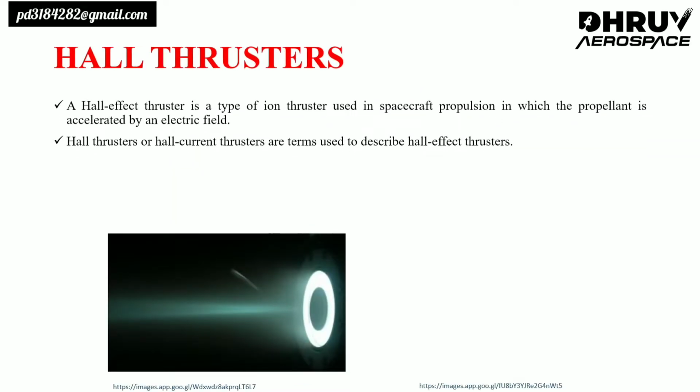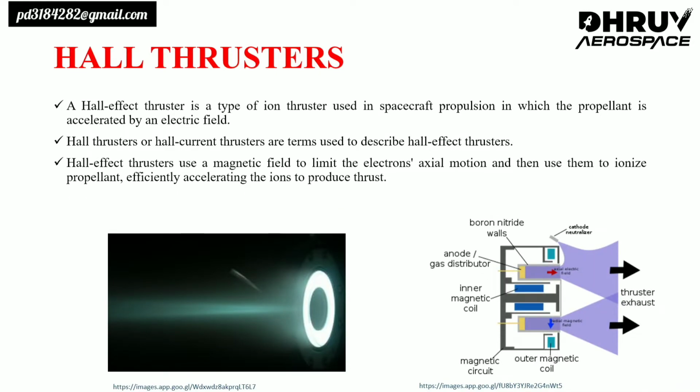A Hall-effect thruster is a type of ion thruster used in spacecraft propulsion in which the propellant is accelerated by an electric field. Hall thrusters or Hall current thrusters are terms used to describe Hall-effect thrusters. Hall-effect thrusters use a magnetic field to limit the electrons' axial motion and then use them to ionize propellant, efficiently accelerating the ions to produce thrust.